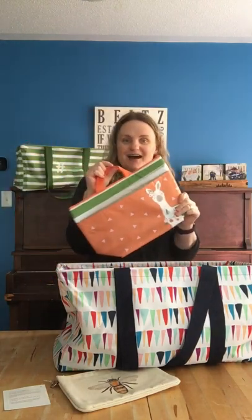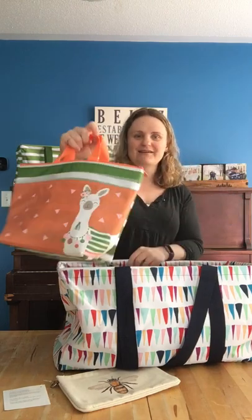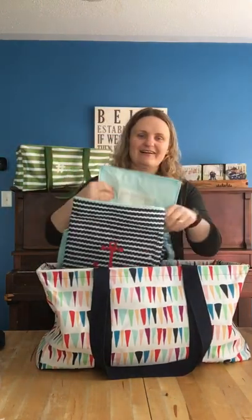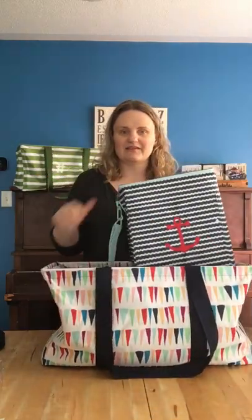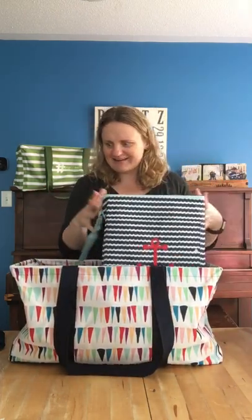And then llama tote, llama lunch bag. How cute is this? Llama. Then, oh, the bee. I am loving the bee. Oh my goodness. Love the bee. All right, the bee. And the picnic thermal. Oh, I love this scallop. This is speaking to me. Blue is kind of like my color. Blue and turquoise and aqua and all things blue. I just am a big fan of blue, so of course I love this kit. Oh my goodness, what a great variety of top products and top colors.